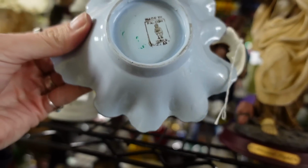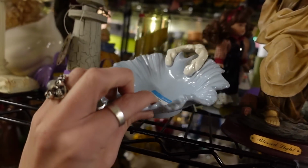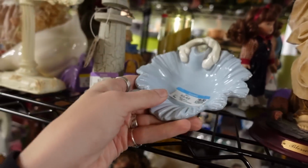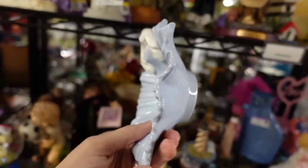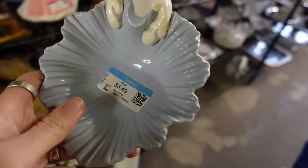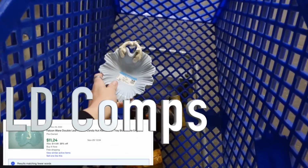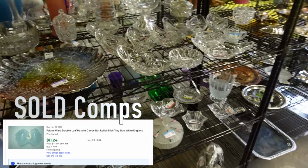This dish was falconware, and I've never actually heard of falconware before, but I liked the contrast of the cream color with the blue. And so for $3.50, I decided to take a chance on this and do a little research after the fact to decide if I was paying to learn or not.